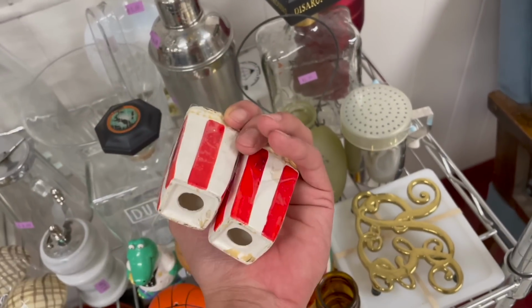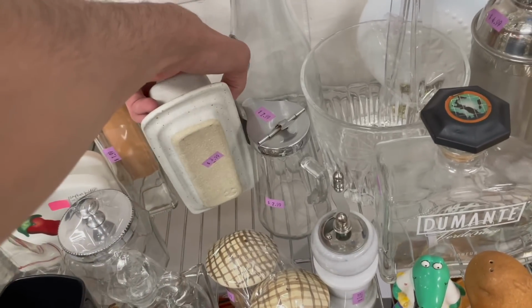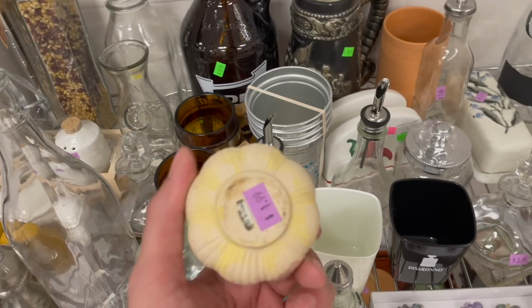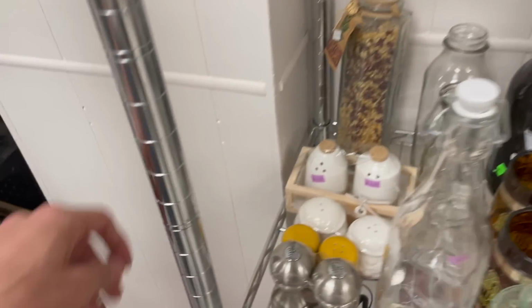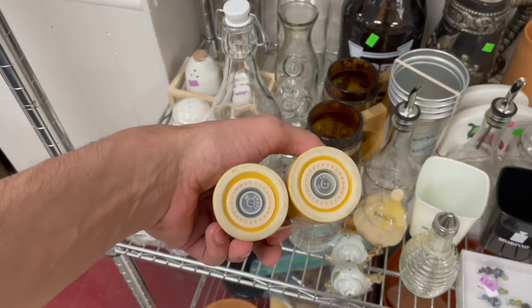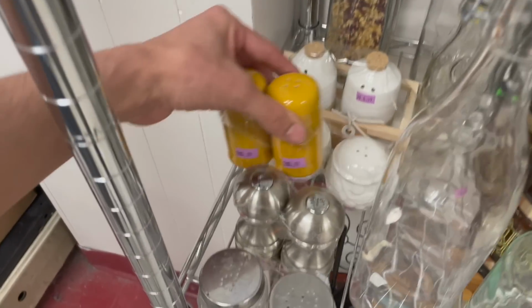Got the popcorn. Oh, look at the garlic. Made in Taiwan. Alright, is there any more? What about this orange or yellow? Are those newer? I think those are newer.